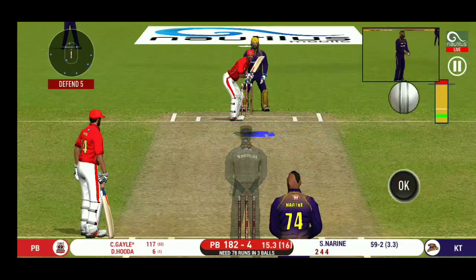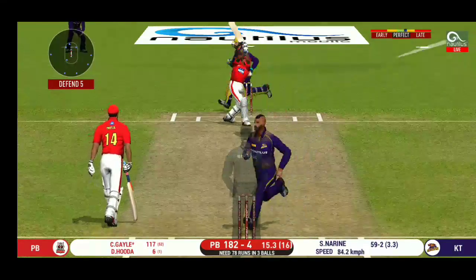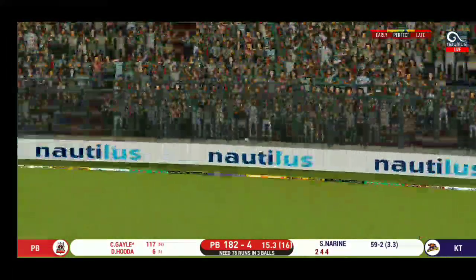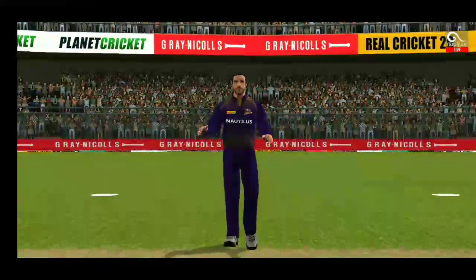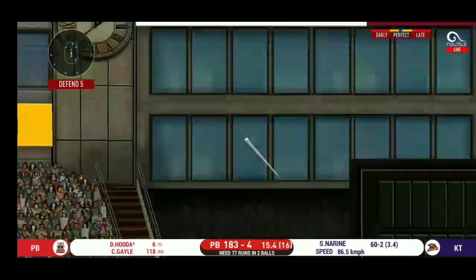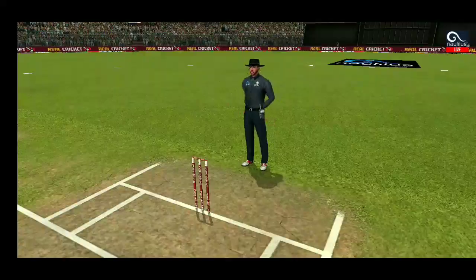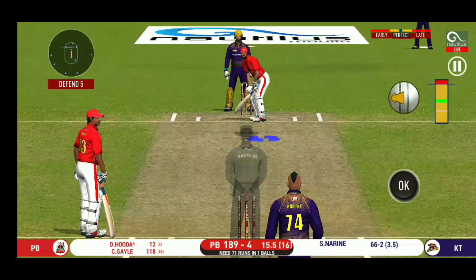Can he get another one? Let's see. Single taken. Good rotation of strike here from the batsman. The bowler bowling from his favorite end. He read the length perfectly. That is a beautiful six. Last ball of the innings coming up.